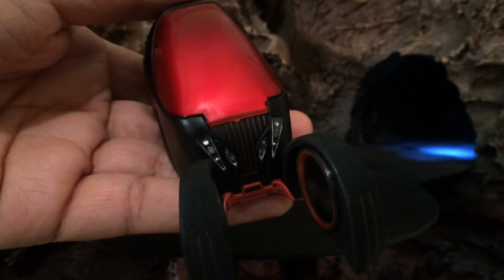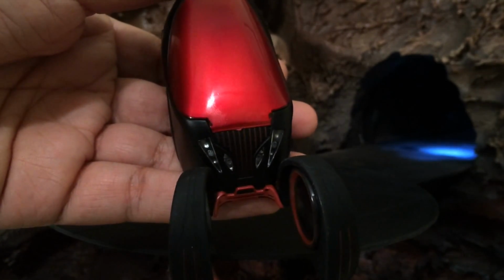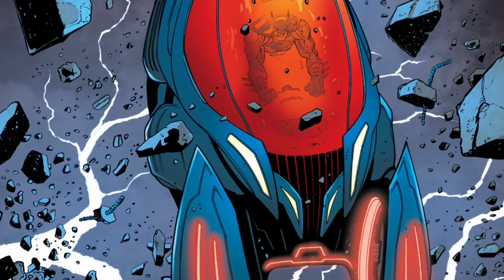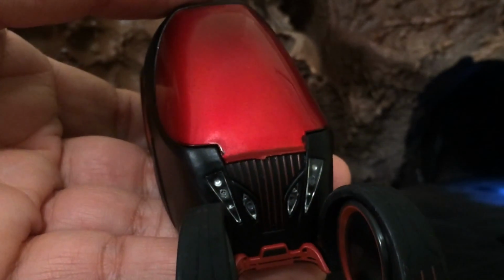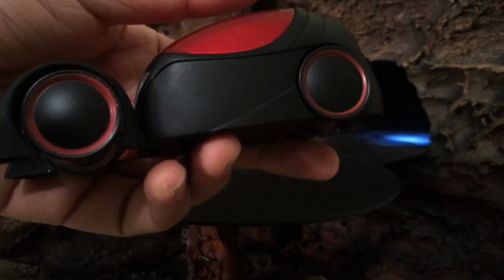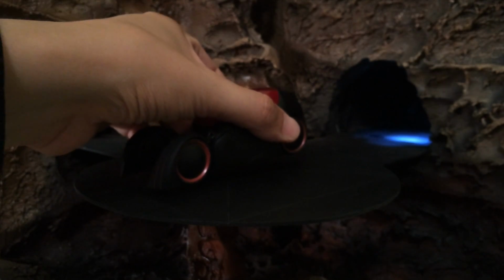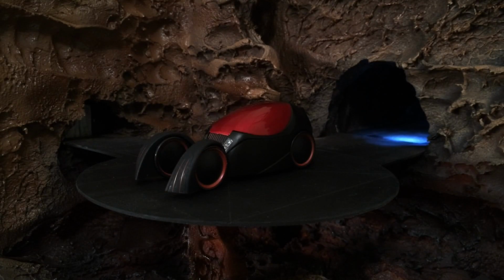Now, one complaint that I do have is I wish they would have made the red windshield on the top at least semi-transparent, so you can see inside the cockpit. I know that some collectors have complained about this with past models of the Batmobile, but it's never really bothered me. But this one, since it's so big and given the sort of round design, I think it would have been a nice touch to be able to see all of the detail inside the cabin for this one.